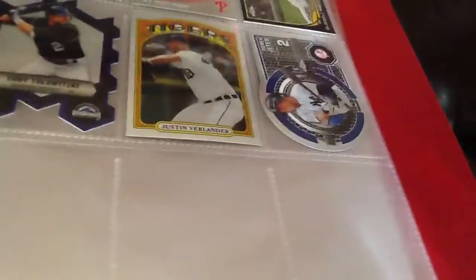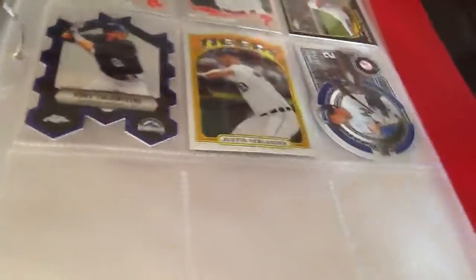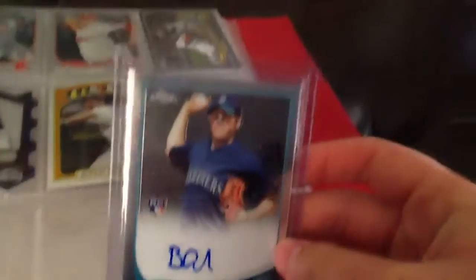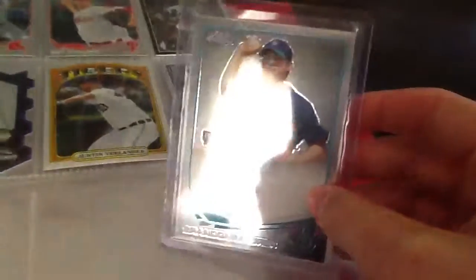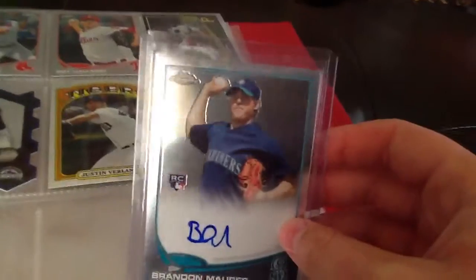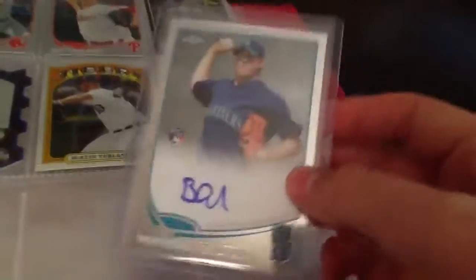And then here are my two autos, guys. Not the best players, but it's a good start, I guess. Some cheaper players. Here's the first one. I got this one in a group break. Brandon Maurer for the Mariners. It was a group break of Topps Chrome, a whole case. It's the only auto I got, guys. No color or anything. Just that. And some base and some refractors, too.